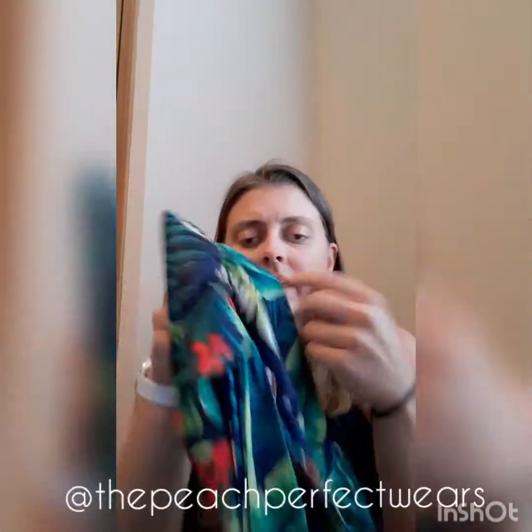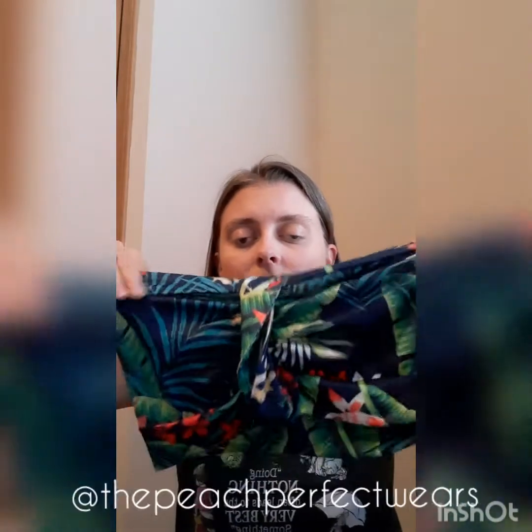So like I said, I have showed you guys one item that I received from the Peach Perfect Wears last week as part of my vacation looks. It was the jungle print two-piece set, and the things that I like about this are that it has this cute bow in the front, so when it's all on and tied up, that's just a little extra added detail. But I think the print of this is just beautiful, and I love the colors. It's perfect for a beach vacation or an island vacation. It would look really cute in Hawaii, for a luau or something. And this is called the Kiara set.